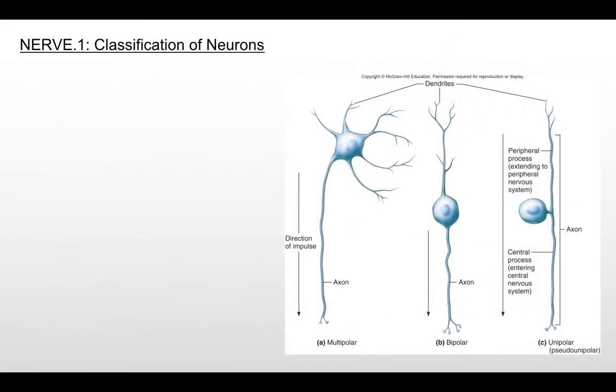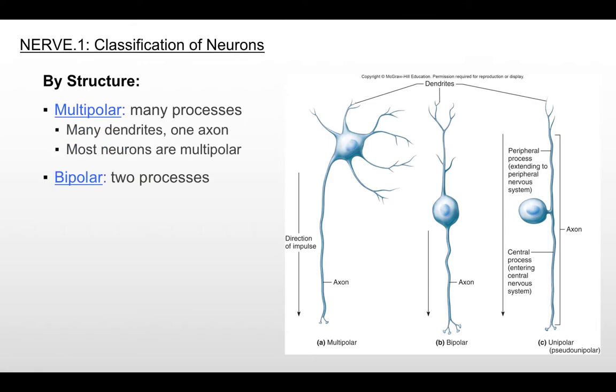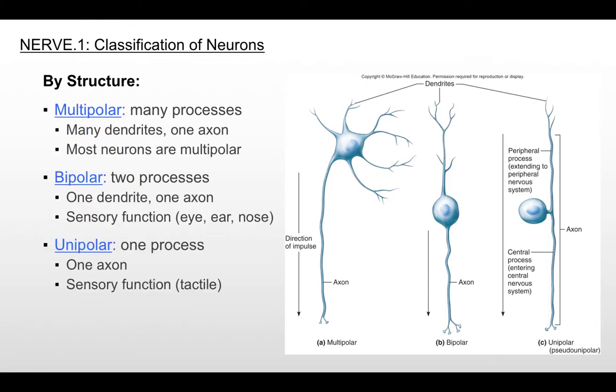All right, we're going to classify neurons now, and we're going to first do it structurally. So by structure, neurons can be multipolar, bipolar, or unipolar. Multipolar means if you look at the cell body and you count the number of projections that are coming off of it, that you would see more than 2.